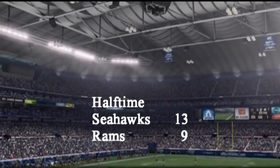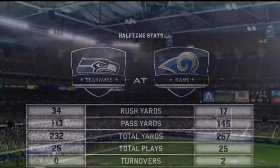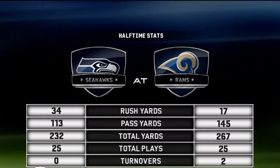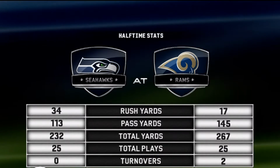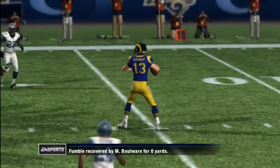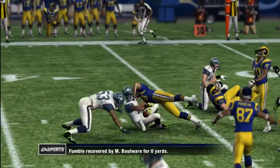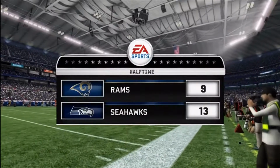13-9 score here at halftime on the NFL on CBS. So far, St. Louis has really been shut down offensively. Only 17 yards by Marshall Faulk to go along with 34 from Shaun Alexander. 3 straight St. Louis turnovers has really been the story. It has been a tight contest with the only touchdown coming from a 4-yard connection to Darrell Jackson.